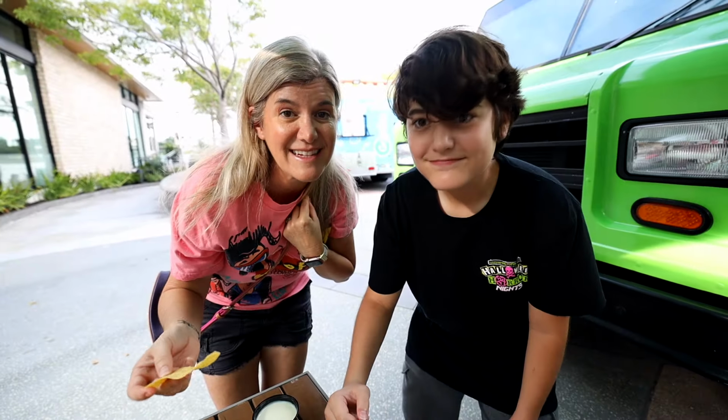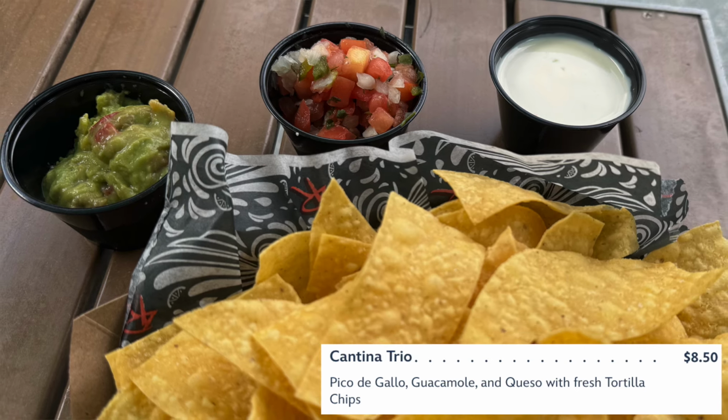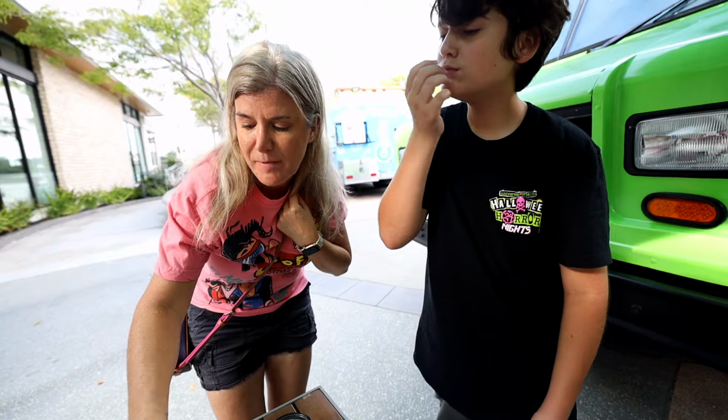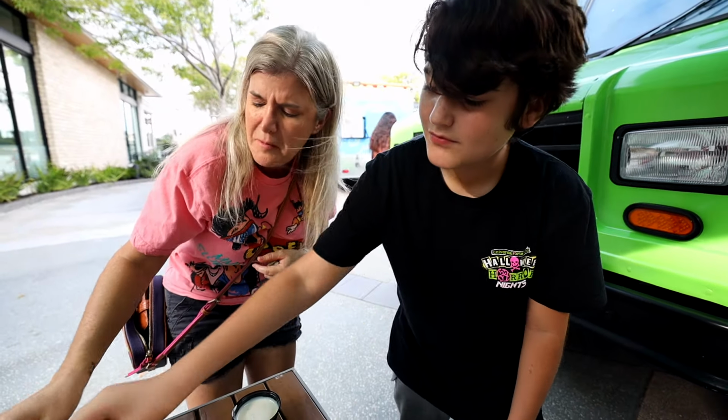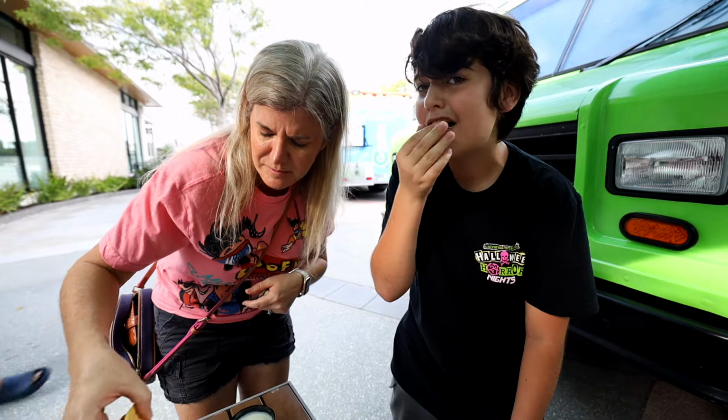We also got the Cantina Trio, so it came with cheese and pico and guac. Mmm, the cheese is quite tasty. I've had better guac, but we have the best guac maker in our family. All right, we are chowing down and we'll finish this up at home.